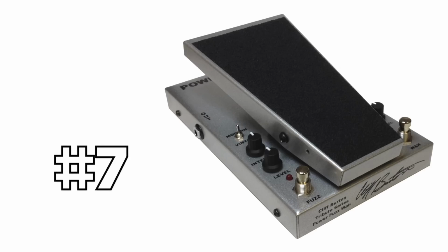So naturally, by process of elimination, the Cliff Burton Walk comes in at number 7. Number 7, which is all right with me. It's still respectable. It landed on our list, and I'm happy about it. It's in the 10. That's good.